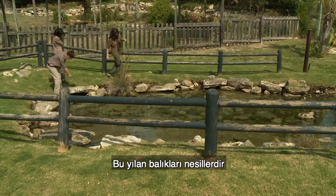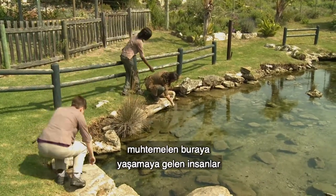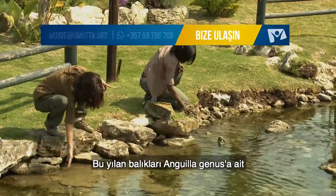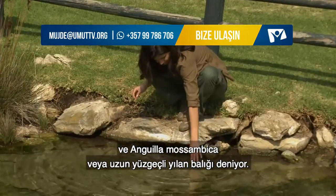Generations of these eels have been living in this freshwater pool, probably long before they were discovered by people who came to live in the area. These eels belong to the Anguilla genus and are called Anguilla mozambica, or long-finned eels.